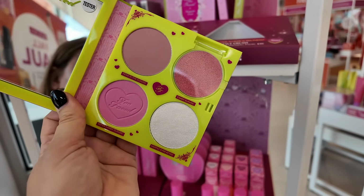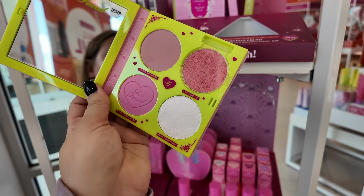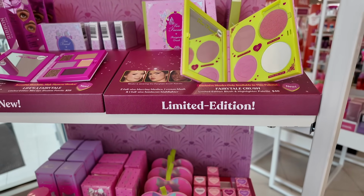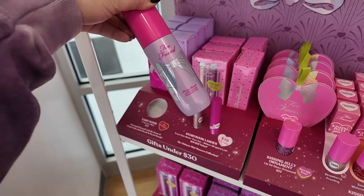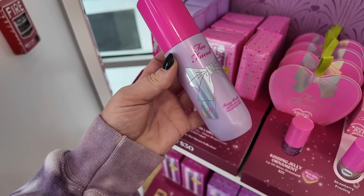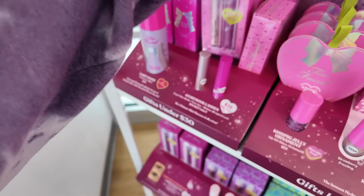But I will say they did step it up a little bit with some of their value sets. But we got to talk about this. Okay, so they released a fragrance mist called Fairy Bomb. This has to be the worst fragrance I have ever tried in my life. Terrible packaging, feels like Temu, and there's literally no scent. I swear it's water. I've never been that disappointed in a fragrance mist, and I just had to say something. But let's get into the actual good stuff.